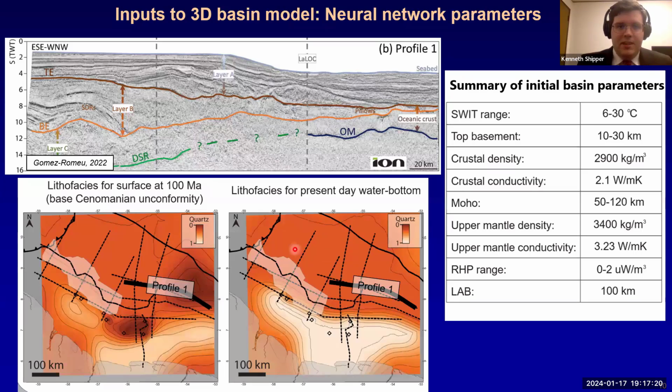And what I'll be showing you today is the 30% quartz case. This is because this would be the worst case for source rock maturity, and this is just on oceanic crust. Okay, and then these are some of the other initial basic parameters.